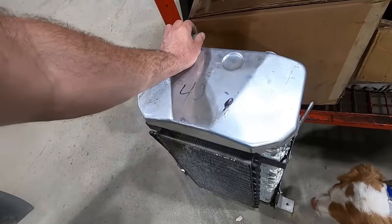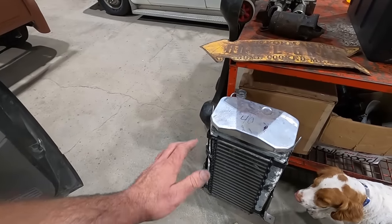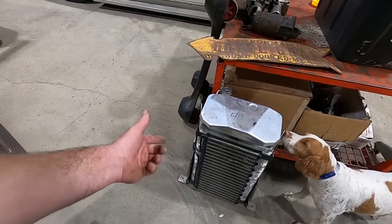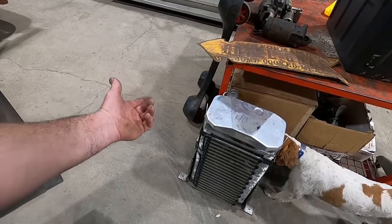I don't know if it's any good, but nothing else would be good for a mock-up. I'm thinking it's like a 37 to 40 Ford radiator or something like that, but you can make it fit whatever you want if you're brave enough.